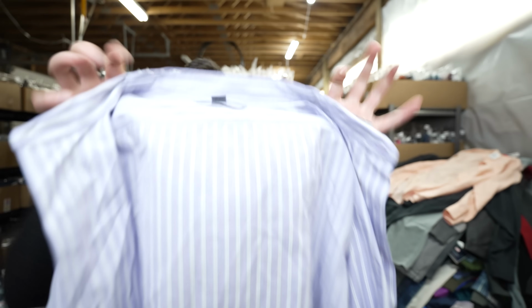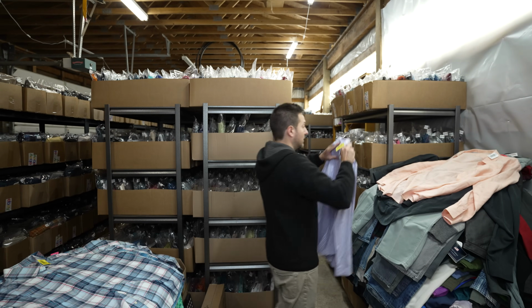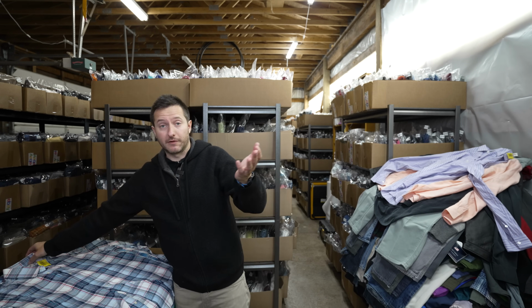This is another bread and butter brand for me, John Varvatos. This is just a John Varvatos men's size large button-up shirt. Should be able to get $15 plus shipping on this. So I find those all the time. You should be able to find those too.